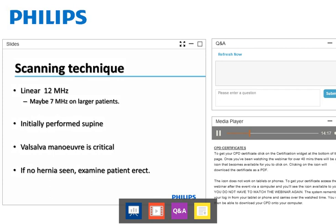And if you've done the examination and you don't see a hernia, it's always worth having a look with the patient standing and doing the normal Valsalva manoeuvres again, because often you only see these hernias when the patient is actually standing.